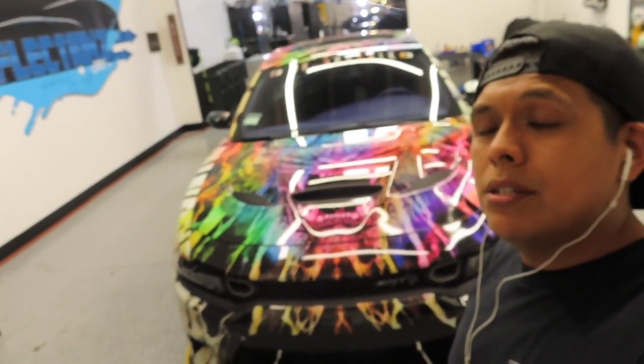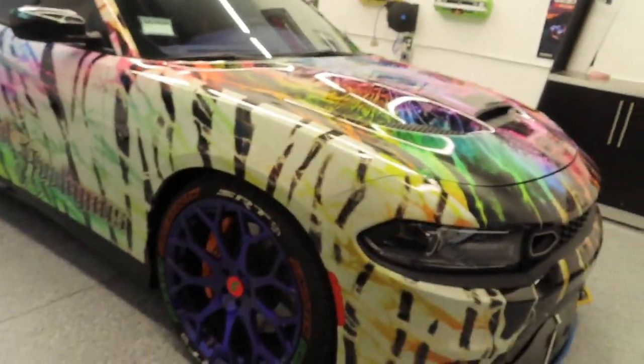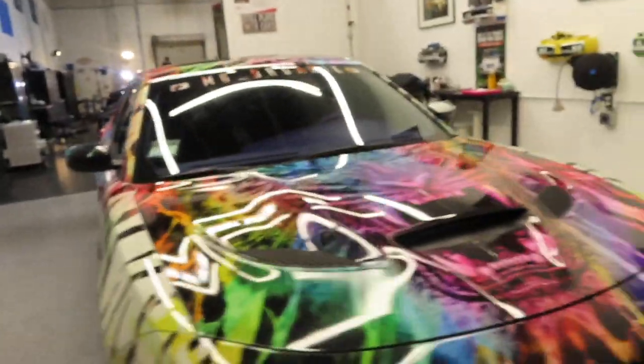But guess what we got in the building? We haven't seen this car since we touched it and put the ceramic coating on. Now it has the wheels, everything. The car looks crazy.